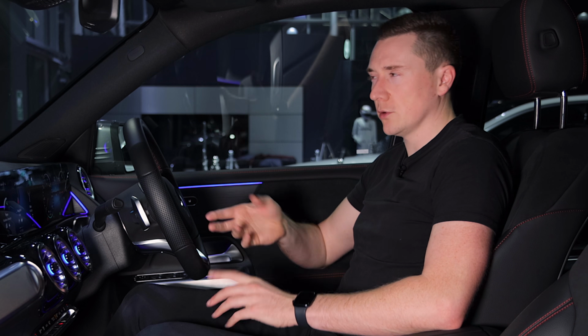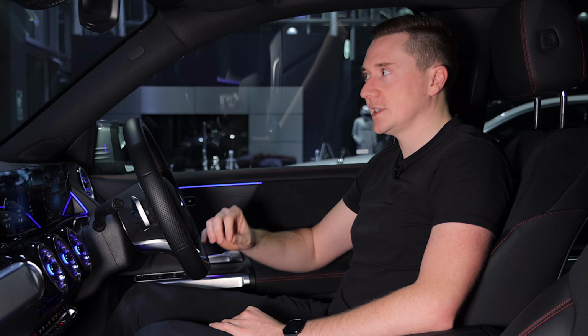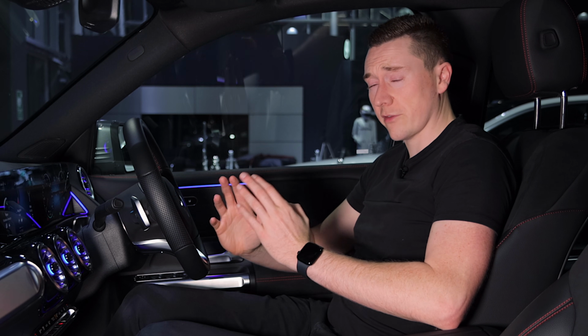The other thing, of course, is where and how you drive. So of course the how you drive is kind of obvious. If you're driving in sport mode all the time and racing people at traffic lights, then yes, the range will be a bit lower, because electric cars are very, very powerful.